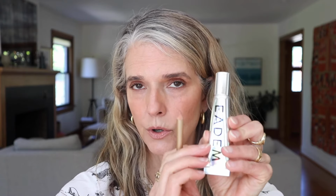And it works really well with the Eadem Softening Lip Balm. Like I said, I have this in Fig Sauce, which is a milky rosy brown. These two work really well together. I feel like they're very flattering together, and I feel like so many colors of lip gloss, lipstick, the lipstick balm hybrids that are so popular right now would work very well with this. So I'm really glad I got this because it's really easy to use.